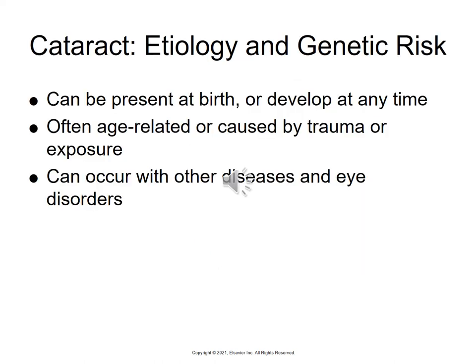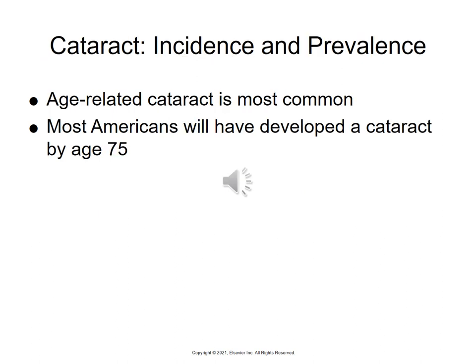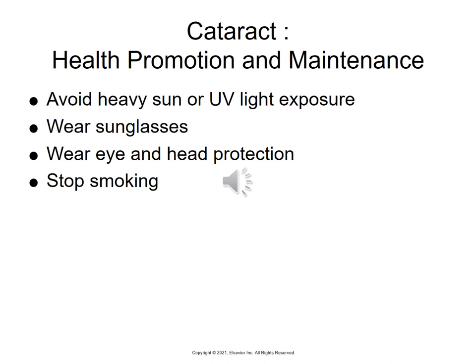So cataracts can even be present at birth, which is kind of interesting. They typically develop later in age. Usually it's after 60, but I do know some people in their 50s who have had to have cataracts removed. It can be caused just from aging, or it can be caused by trauma or exposure. And it also can occur with other diseases and eye disorders. So most cataracts are age related. And by the age of 75, most Americans have had a cataract. So how can we prevent them? Avoid heavy sun and UV light exposure, wear sunglasses, wear eye and head protection, and stop smoking, of course.